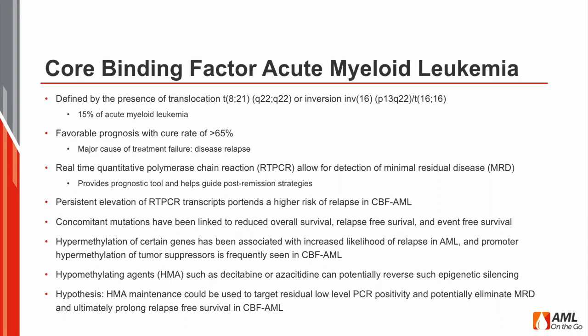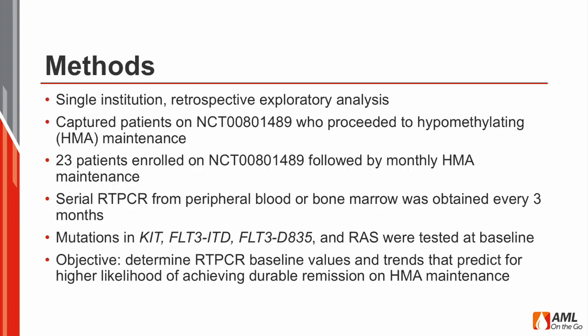Our hypothesis was that HMA maintenance therapy could be used to target residual low-level PCR positivity and potentially eliminate MRD to ultimately prolong relapse-free survival in core binding factor AML. This was a retrospective analysis performed at MD Anderson Cancer Center. Patients were identified as having core binding factor AML with evidence of either translocation 8;21, inversion 16, or translocation 16;16 with or without additional cytogenetic abnormalities.